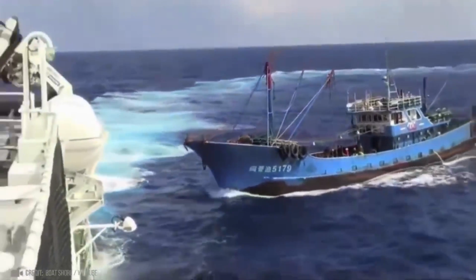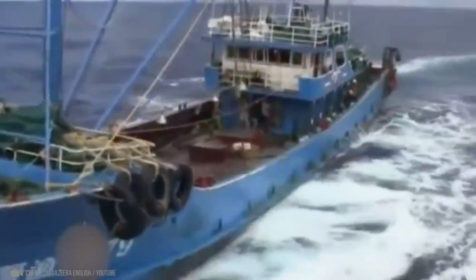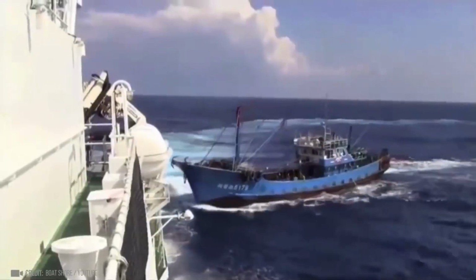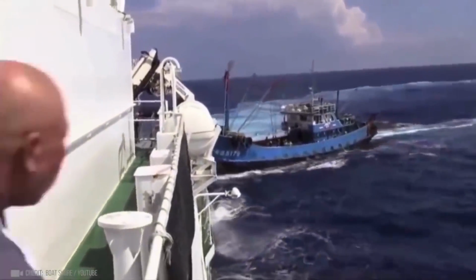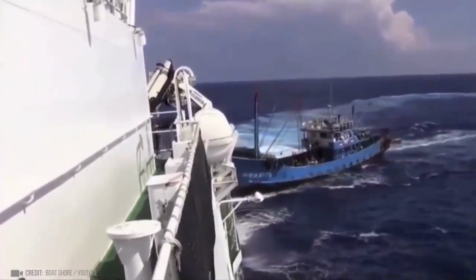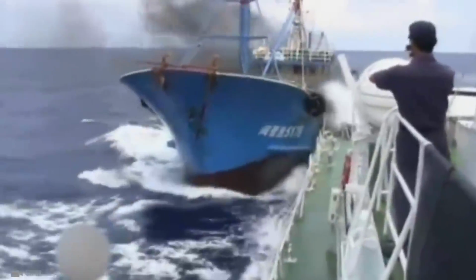This happened near disputed isles in the East China Sea, the site of vast potential gas and oil reserves. A Chinese fishing boat collided with a Japanese patrol vessel. The accident was a catalyst, sparking a diplomatic spat between 2 Asian countries. Japan detained the Chinese skipper of the trawler, which made him a hero in China.